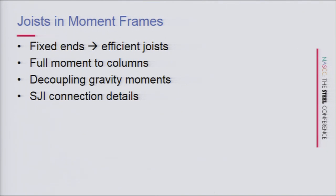So you don't have much of a choice but to look at a moment frame system, and quite often they have pretty tall ceiling heights. So you're pushed into, for the economy of the system, using joists at the roof, and now you have to figure out how to use those as moment frames. A few things along those lines. One, fixing the end of joists, actually for the cost of the joist itself, creating that continuity isn't much of an impact to the joist.